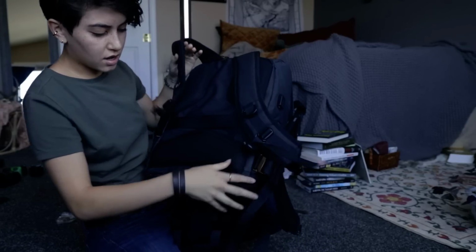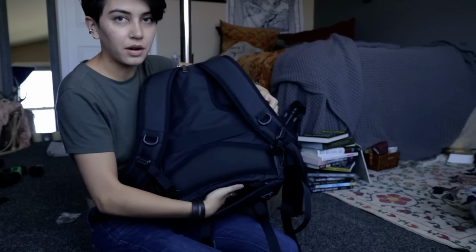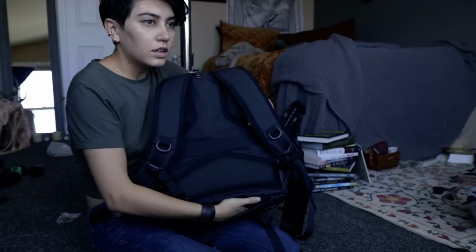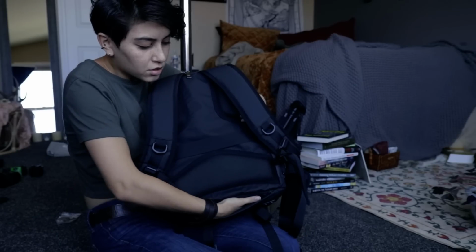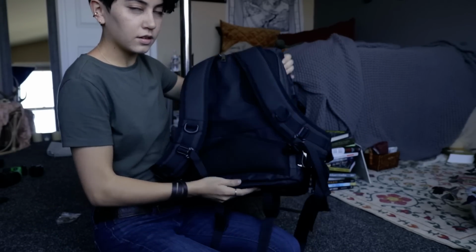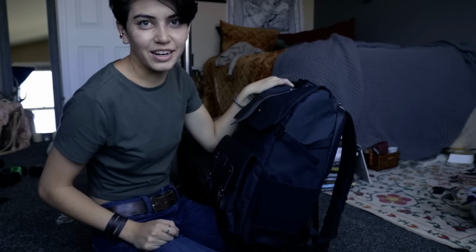Then there's a secret little compartment, which is so cute, and you can put a lot of your documents in here. So when I'm traveling, I'd probably put all the important documents, like your passport or any IDs, boarding passes, things like that, you can just pop in here, and then when you're carrying it, it's on your back. People can't try to slide in and grab anything.